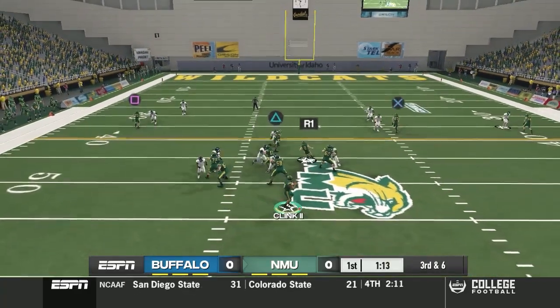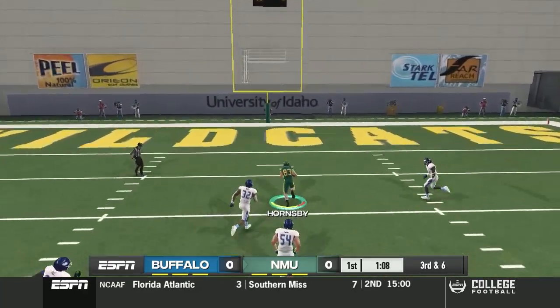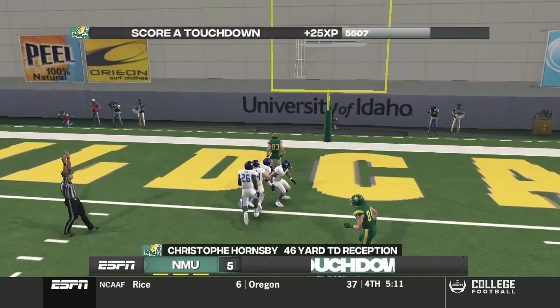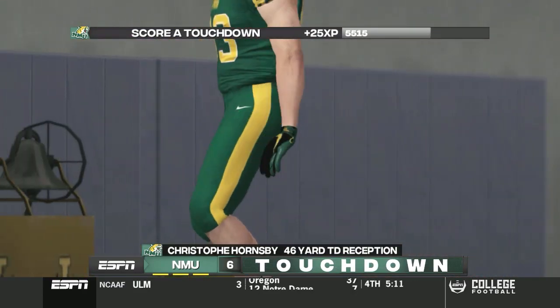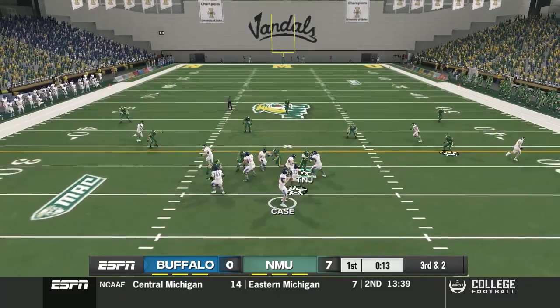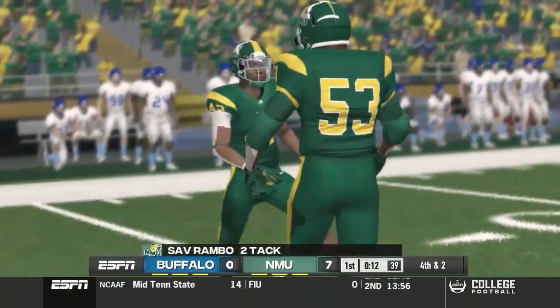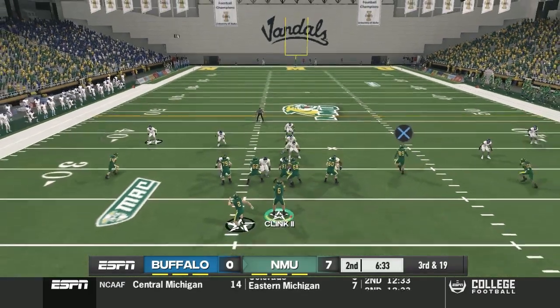Here's a 3rd and 6 for NMU. Klink deep down the middle to Christoph Hornsby as he's going to go all the way to the house with a 46-yard touchdown grab. Hornsby having a better year than last year already. Here's Casey Case looking for a response to that score, and he's not able to hit his intended target. Brought up that 4th and 2.